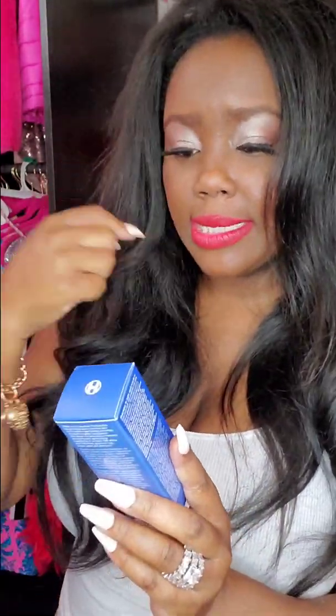Pretty straightforward. So this is a smoothing serum. Like I said, it smooths out texture. And this is the Utopia night treatment. It overhauls texture and reduces the look of dark spots, pores, fine lines, and wrinkles. So exactly what I need with me being in my mid-30s. So this will be good to try. I'm excited about this. Let's see what this looks like.